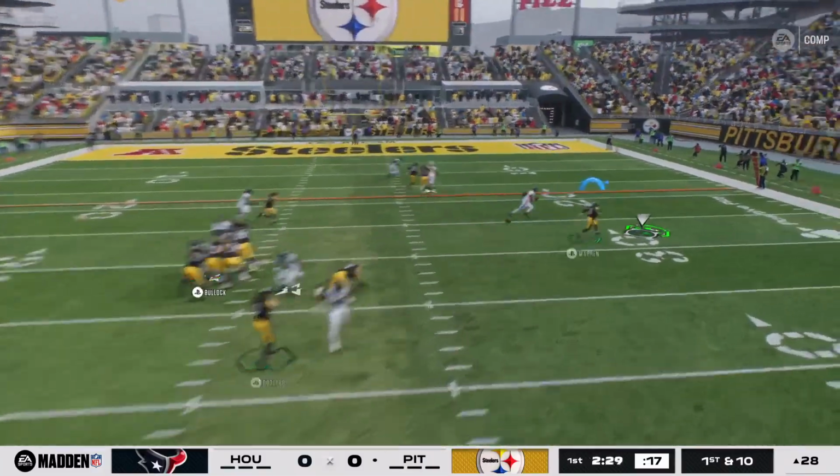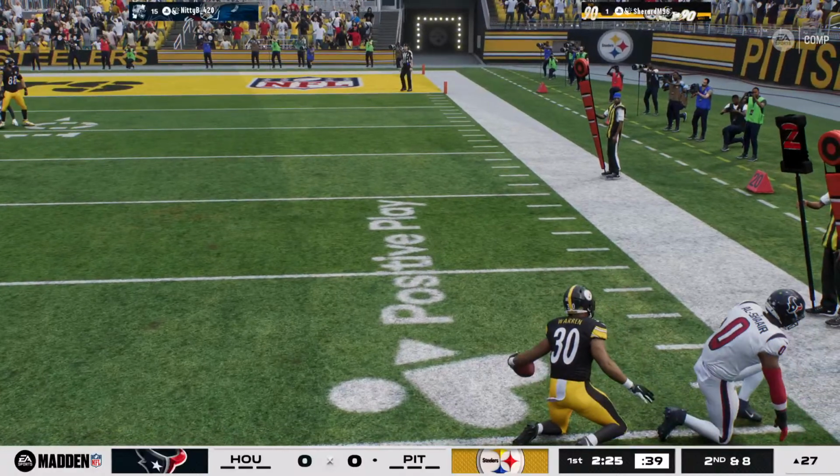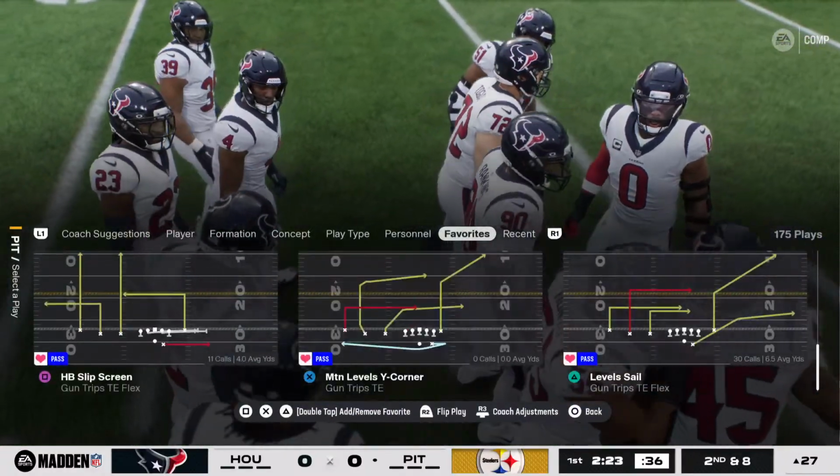Rodgers going to throw on first. Finds his back, Jalen Warren. And they bring him down. Looks like he got it to the 27.